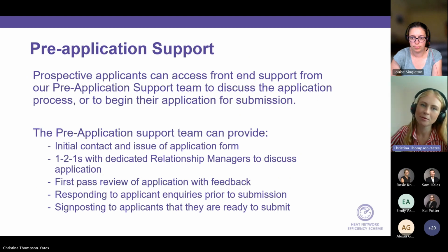Just touching on the pre-app support available. Once you are assigned a relationship manager, that will be your point of contact throughout the process. That will start off with an initial call, I think, of 30 to 45 minutes, just a general chat about your project. And then you will have one-to-ones with your relationship manager to discuss the application, and there's also a first pass review, which would be feedback on your application. If anything isn't quite filled out right, the support is there to help you. So the team will be able to give you feedback prior to submission, and pinpoint when you are ready to submit as well.